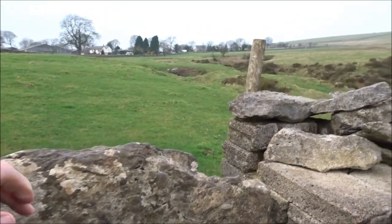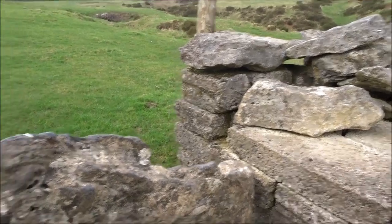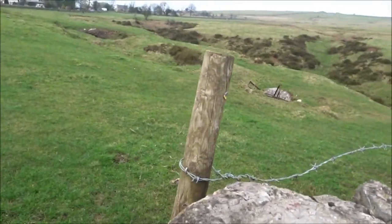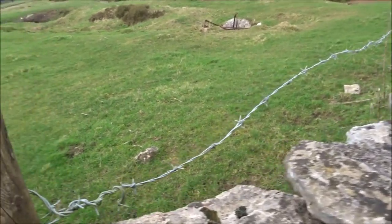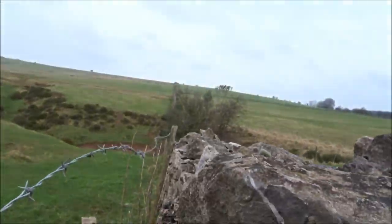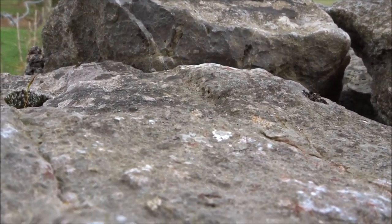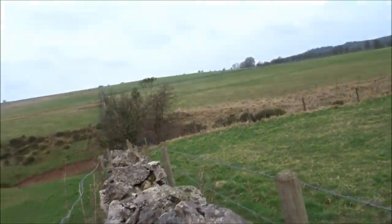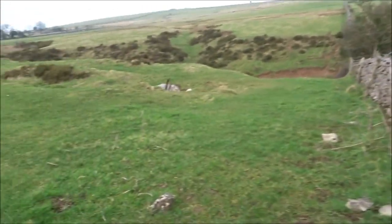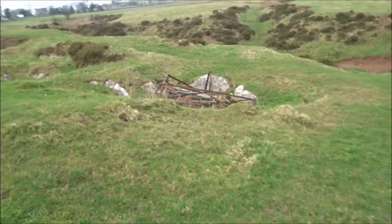Right, this is the first time I've been over this stile. Lovely big stone again, like a massive gravestone, isn't it? Massive. Loads of people, living and dead, have crossed over this boundary. Yeah, we'll just have a little nose around while we're here, though. While there's no cows, you can sort of look about.